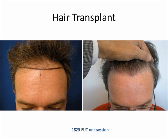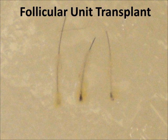This is a pretty small procedure, 1825 grafts, just mostly to the front, as you can see on the right. After surgery, this patient has a perfectly natural hairline. There's no way anybody can find out this patient had a hair transplant done. Follicular unit transplants are seen like this under the microscope.